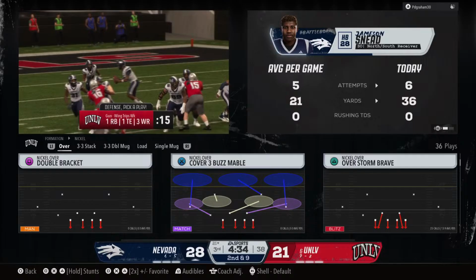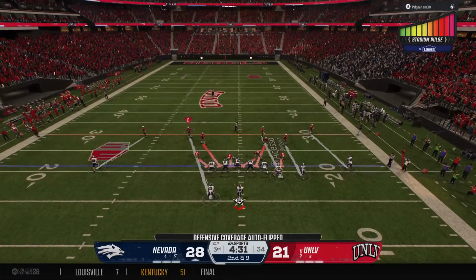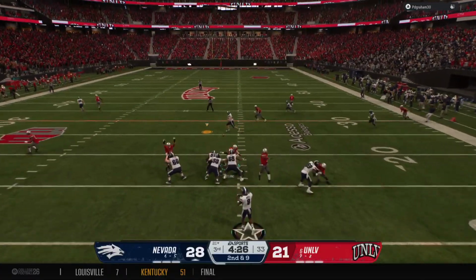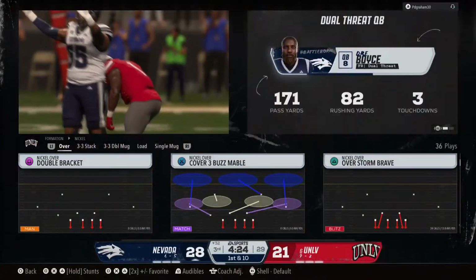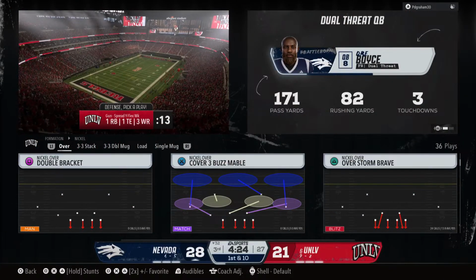Man, it's really hard to control the running game if you don't control the line of scrimmage. And how about the defensive line doing a great job attacking those guys up front, not opening up lanes to run through. Nice job just nullifying that run altogether. Makes the stop at the 32, but he picks up 10 on that play.